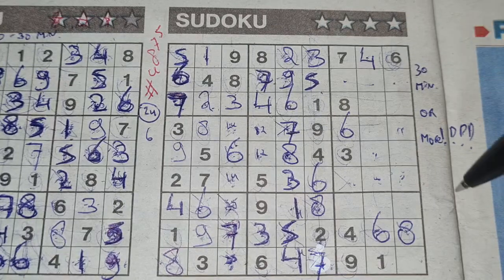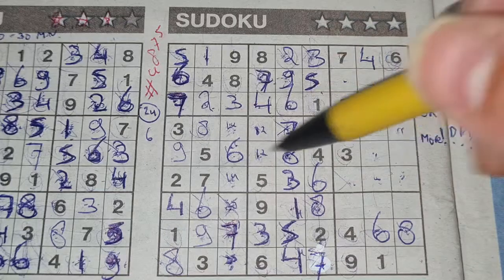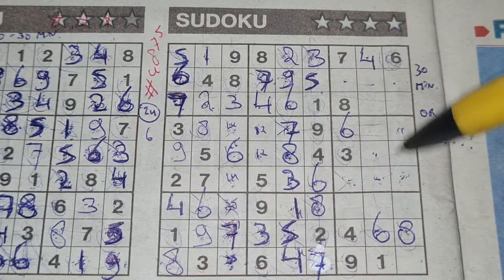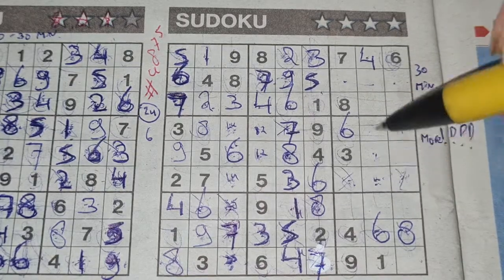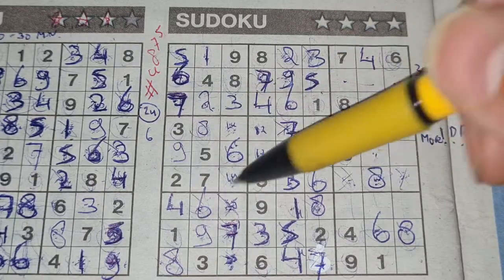So now we have an 8 in this row, an 8 in the middle row, so in the row below, the only three places left for the 8 should be here, here, or there. We see an 8 in the last column, so no 8 there, and an 8 in this column, no 8 there. The only place left for the 8 should be there, and all the 8s are used.